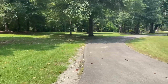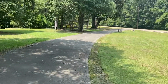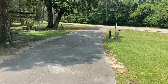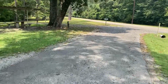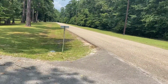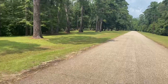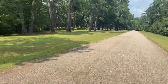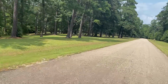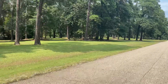So just outside the gatehouse you'll find restroom facilities and a couple of other water and electric campsites here. This being sites 7 and 8. And further on down this County Road 155, you'll find a little loop here that we're coming up on for sites 1 through 6, as well as a canoe launch. So it is a boat launch for your canoes and kayaks here on the lake.